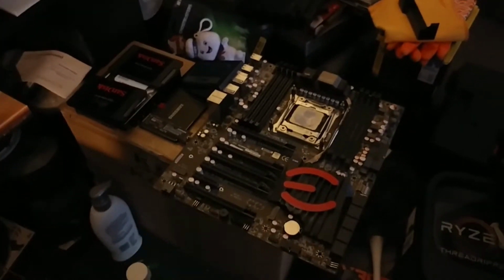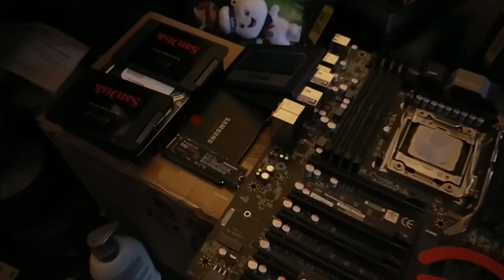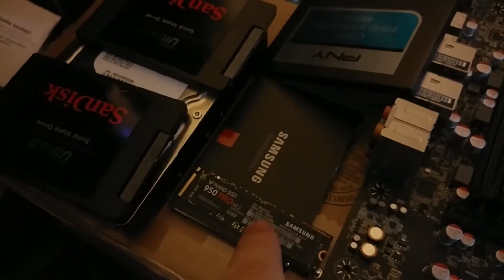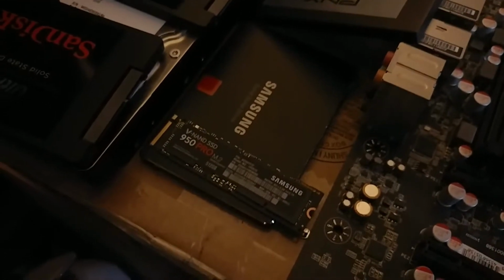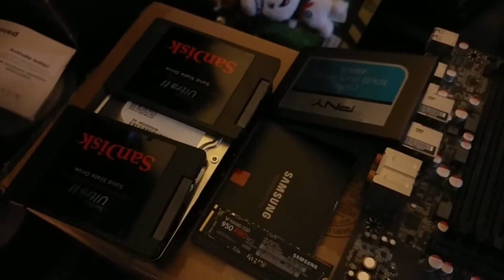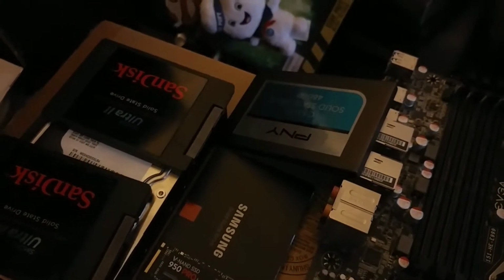All right, so I've got pretty much everything torn down. I haven't opened up the new stuff yet, but you can see I've got my Samsung 850 Pro SSD right there, and then there's my 950 Pro NVMe drive. I've got my 960 EVO sitting here. I haven't actually used that yet. I just bought it the other day at Best Buy for like 125 bucks, so it seemed like a thing to do. Got a 480 gig PNY SSD, that's just extra storage.